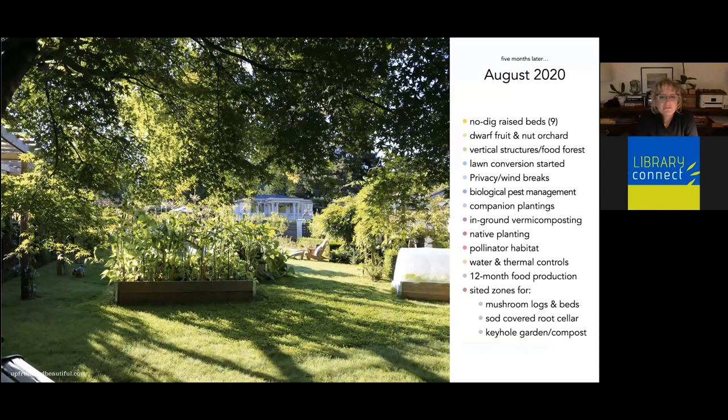A really beautiful, lush, urban permaculture, almost farm. We had no dig raised beds, 9 of them. We had a mini fruit orchard, fruit and nut orchard. We had a food forest running the perimeter of our property under a trellis.